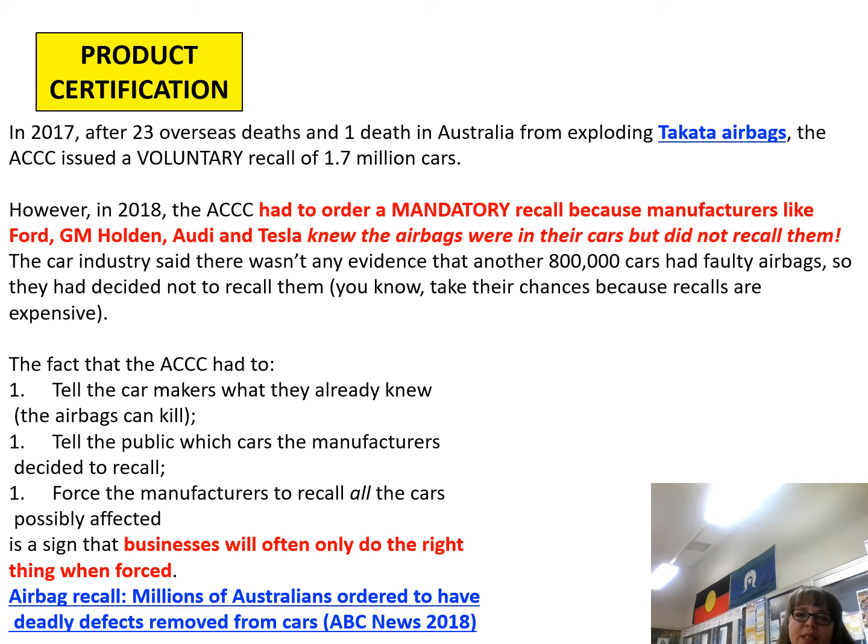The fact that the ACCC had to, it should be 1, 2, 3. Number 1, tell the car makers what they already knew, that airbags can kill. 2, tell the public which cars the manufacturers decided to recall. And then 3, force the manufacturers to recall all the cars possibly affected. It is a sign that businesses will often only do the right thing when forced.